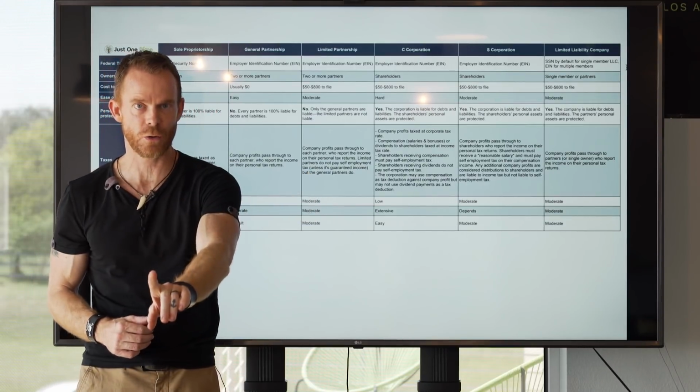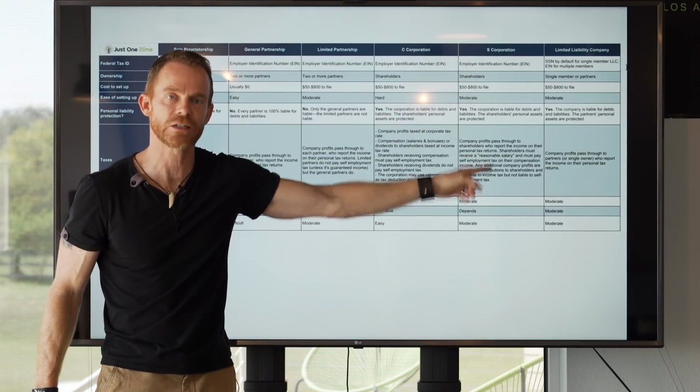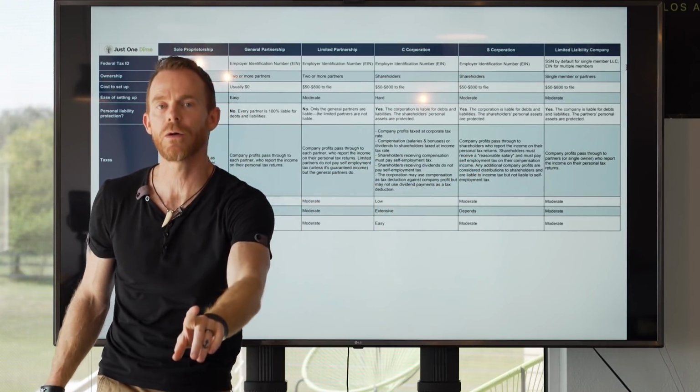Now, back to the taxes on this. Now that you understand C Corp, the difference between a C Corp and an S Corp is that with the S Corp, there is no corporate tax. It's all pass-through income. But here's what you need to know. You have to be careful.